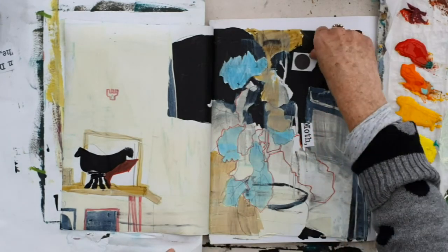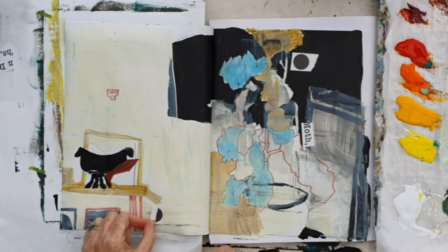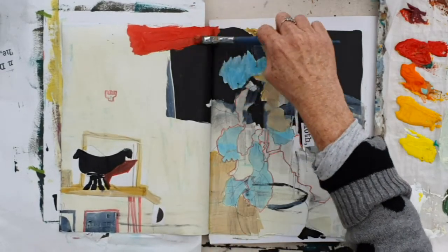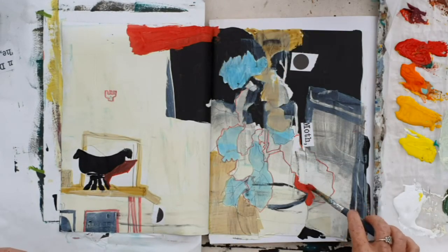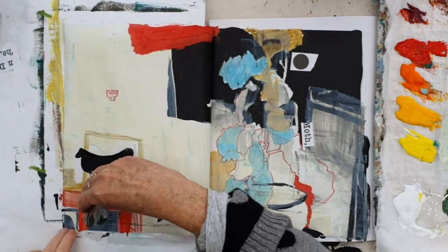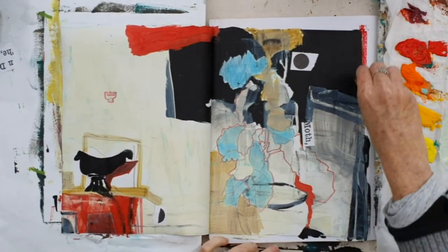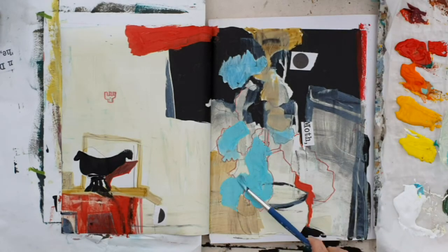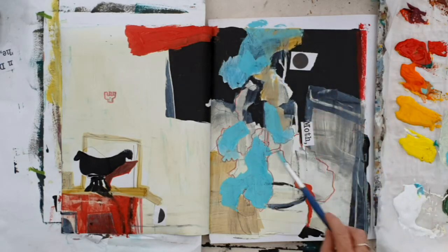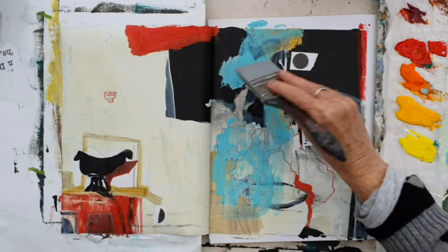I'm adding in a little bit of collage just for surprises, little hits of surprise. And I'm placing really bright colour, this is really bright red, in places away from the main subject. And then contrasting that with this cool light blue.